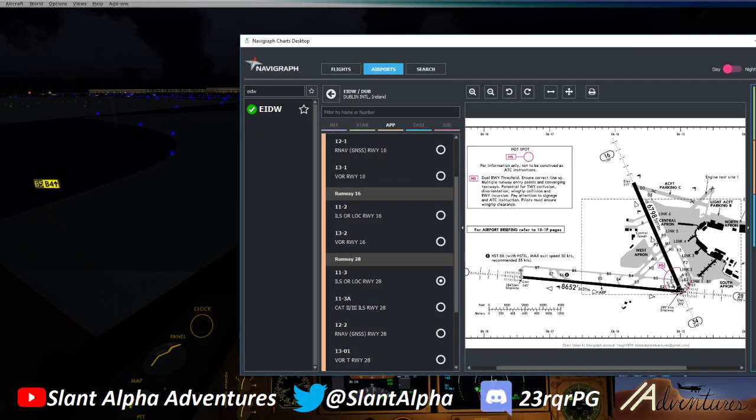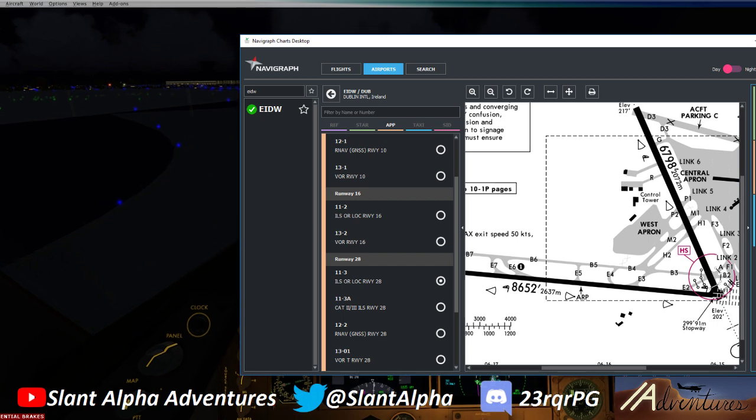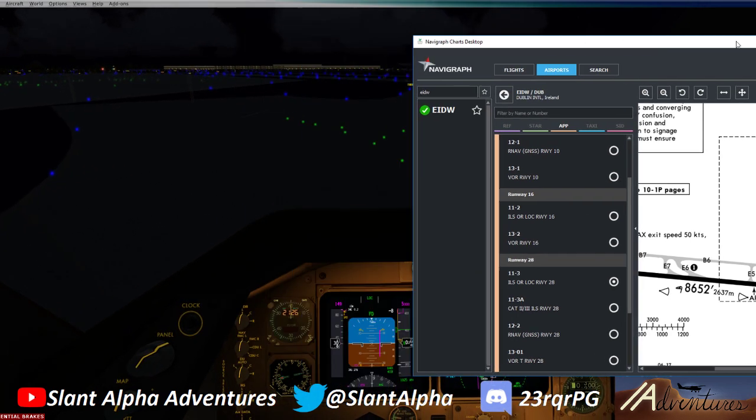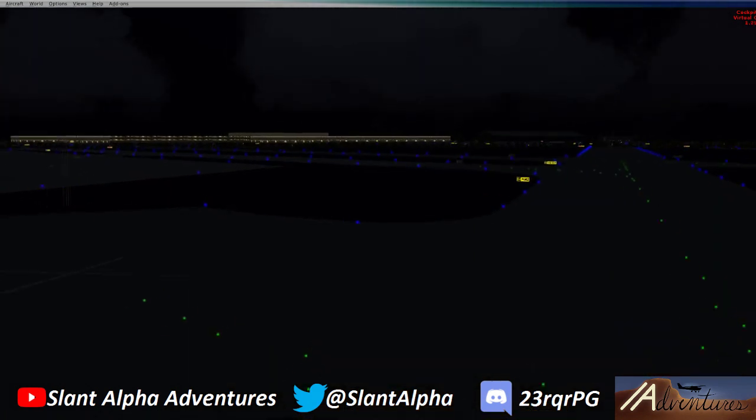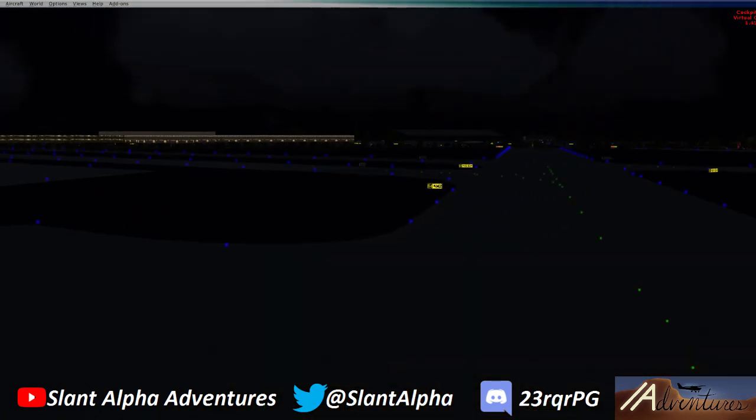So we're going to make this left turn here at what, Mike 2? Is that where we are now? I missed the sign. What's that up ahead? Mike 2 is up ahead, so that's where we'll go.